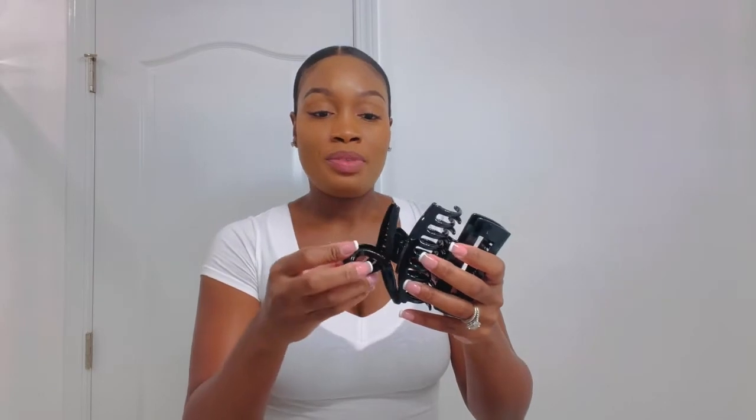This is the next thing I got from Amazon, and it's basically some claw clips. I love to use those because they're a lot more gentle on your hair than using hair ties. But I thought these were so pretty because I see the matte black ones a lot, but I'm not really into that. I love the shiny black. So these are shiny black, but they all have a different design. So this one looks like this. This one is the basic claw clip. And this one here, but see what I'm saying? They're really shiny. So those came in a pack of three.